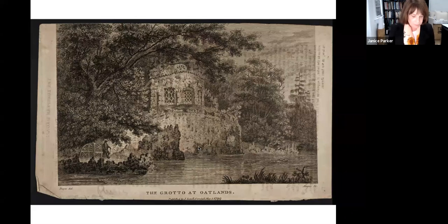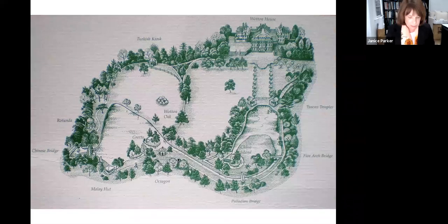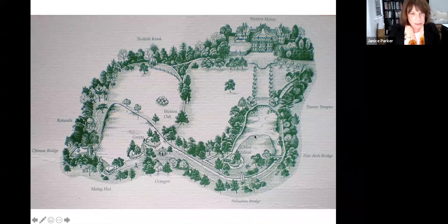Around 1750, a gentleman came around in England named William Kent, and he made his appearance and started to create naturalistic effects, and you can see them in a plan here. Everything was to be in a wild state. He had been a painter, and he preferred the Chinese style above all else, and you can see here that as these paths go through the garden, there's China Island, an octagon, Malay hut, Chinese bridge, even a Turkish kiosk.